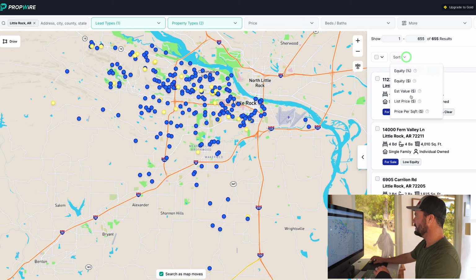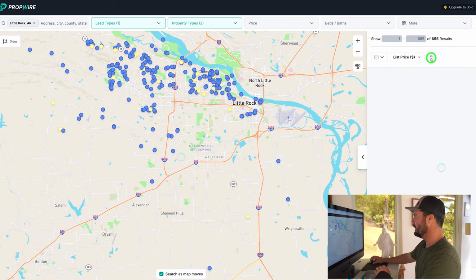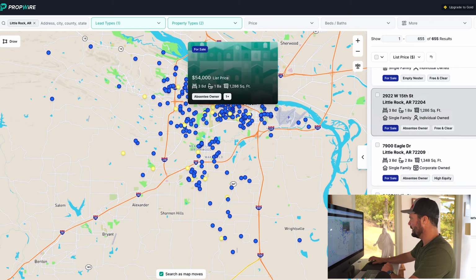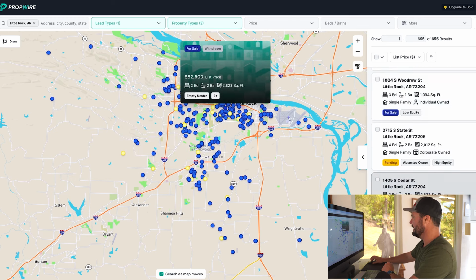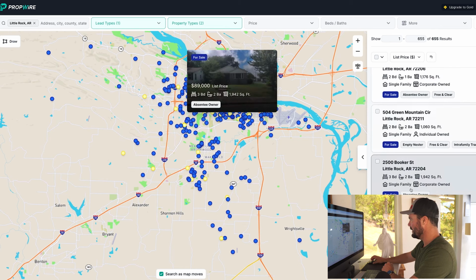One thing I like to do is sort this by price, lowest to highest. Probably going to see some pretty low stuff on here. I'm going to skip some of this super low stuff and just find something maybe a little more reasonable up in the 70s or 80s, so we can find something worth chasing after quickly.